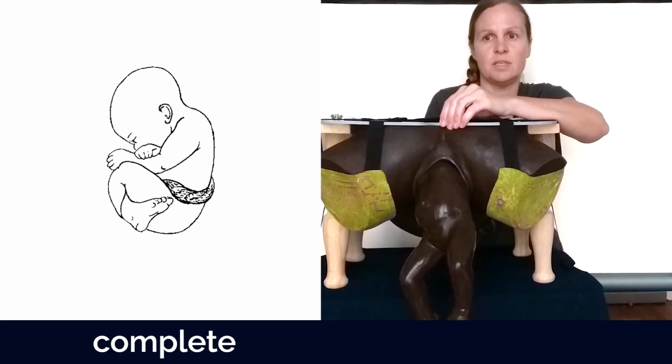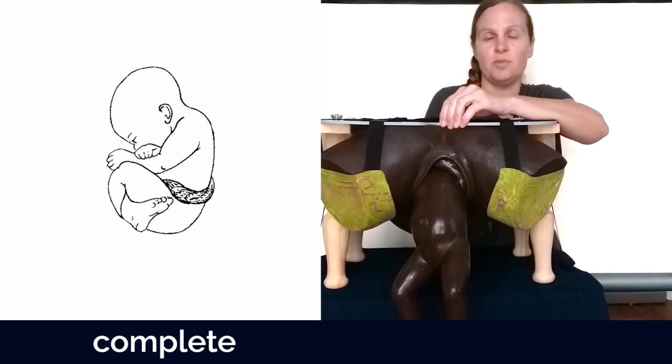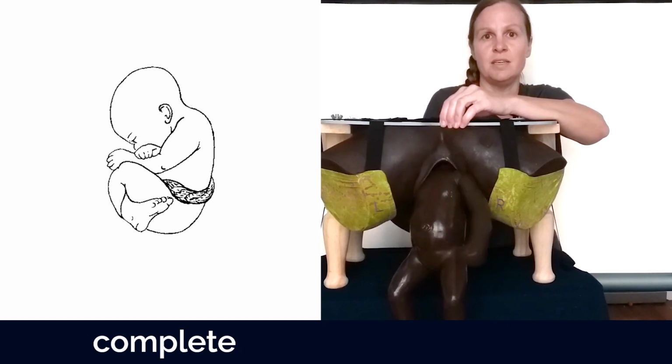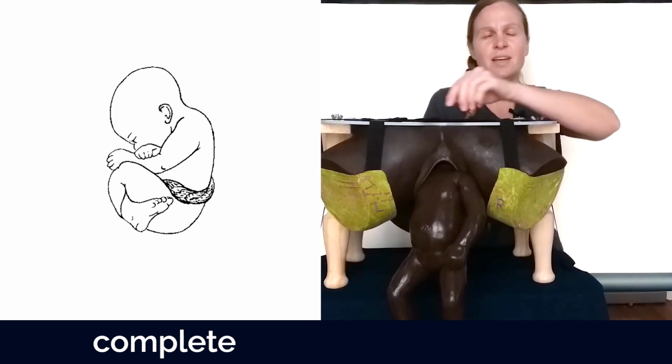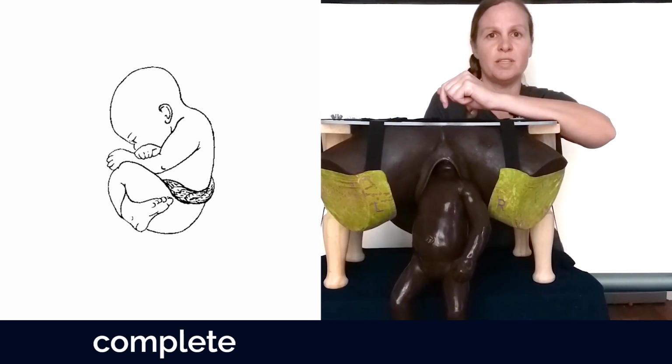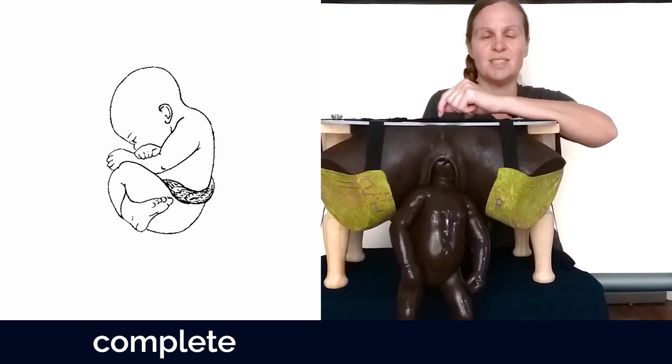So if that happens, the complete breech will just keep coming down, but it won't rotate that full 90 degrees until a lot later. With the frank, it will almost always rotate that full 90 as it's being born between the umbilical cord and the nipples. Not so much with the complete breech. So don't be surprised if you see delayed rotation, but continued descent with the complete.